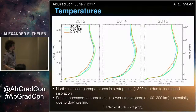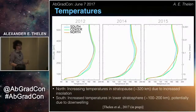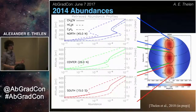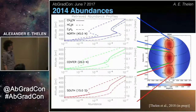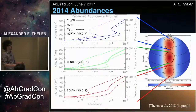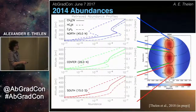So I'm writing a paper about this right now and other variations comparing these to Cassini, but what may be more interesting to you is some future work where I'll try to pull out a bunch of different chemical abundance profiles. These are pretty preliminary, and I haven't plugged in the temperatures from the previous study, but this is what you would do: use the temperatures that you find in these different regions and then try to extract abundance profiles of various different molecules. So here we have HC3N and then C3H4 and CH3CN profiles in the north, the center, and the south.